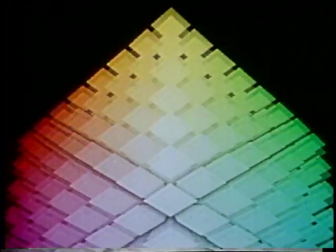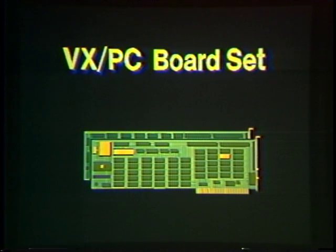By late 1983, Vectrix had more than doubled in size. Technical personnel experienced in the development of graphics firmware and onboard intelligence brought their expertise to bear on the development of the next generation of product, the VX PC board set. The VX PC board set brought professional quality graphics to the personal computer level.